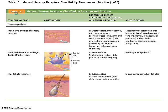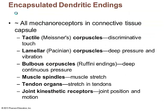So again, on page 486, we see some of the different receptors. They're also listed in your notes. Okay, tendon organ, joint kinesthetic receptors, muscle spindles, all of these guys. So you should have a general understanding of what they do for a living. And those are encapsulated dendritic endings listed in your notes and in that diagram.